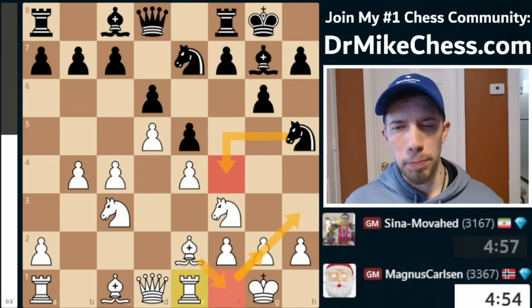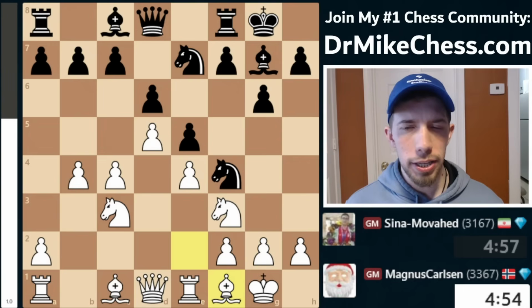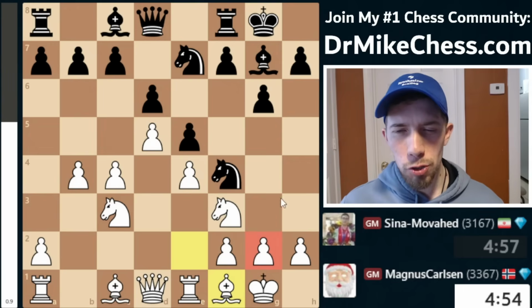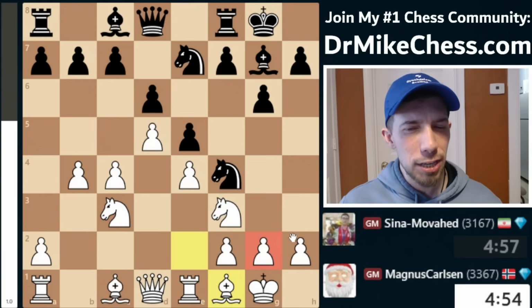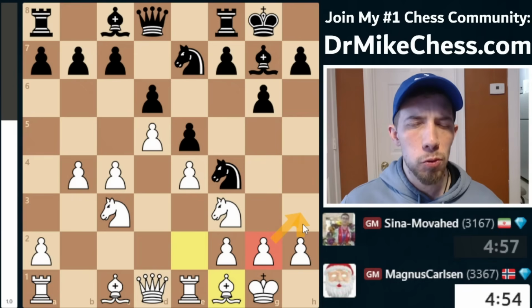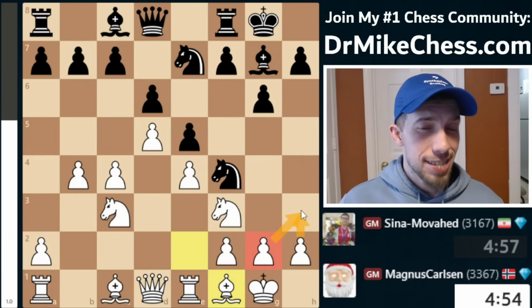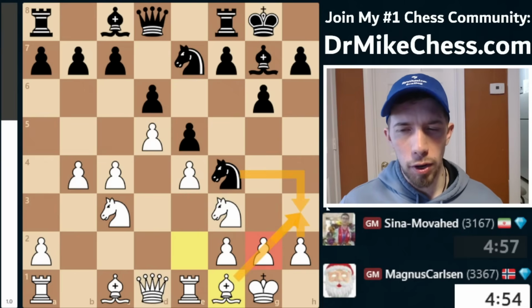And that is what happens. Here, black goes knight f4, attacking the bishop, and Magnus simply slides back. Bishop f1 is the move, guarding g2, and sort of indirectly guarding h3. For example, if white were to go h3 later, that pawn would be indirectly supported by the bishop, and that is important if black were to, say, sacrifice a piece on the h3 square later.